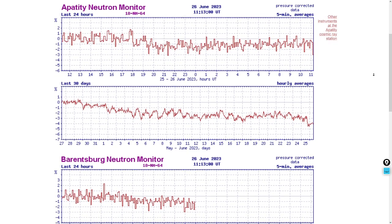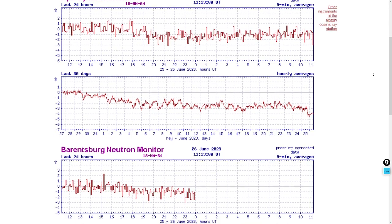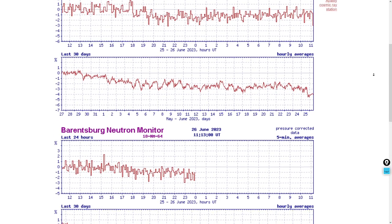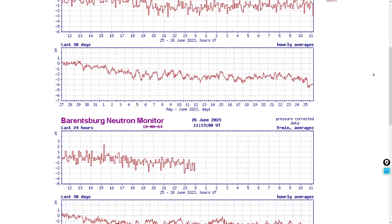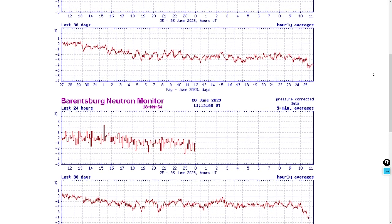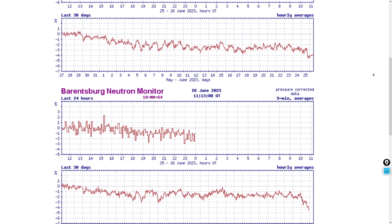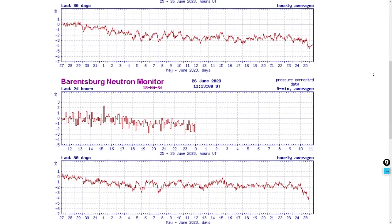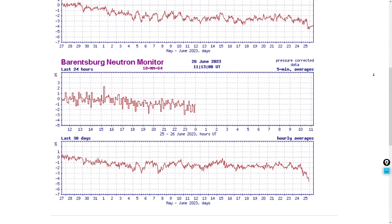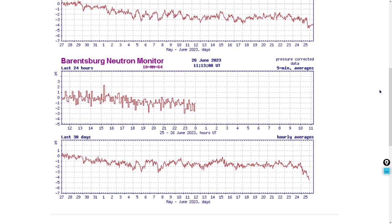Cosmic ray flux at Apatity has dropped significantly over the past 30 days. So there you can see that drop at Apatity neutron monitor. And then Barentsburg neutron monitor also showing a major downtick for the past 30 days, an even more significant downtick than at Apatity. Big downtick in cosmic ray flux at the first 2 monitors. Let's check Athens, Greece next, going much farther south.